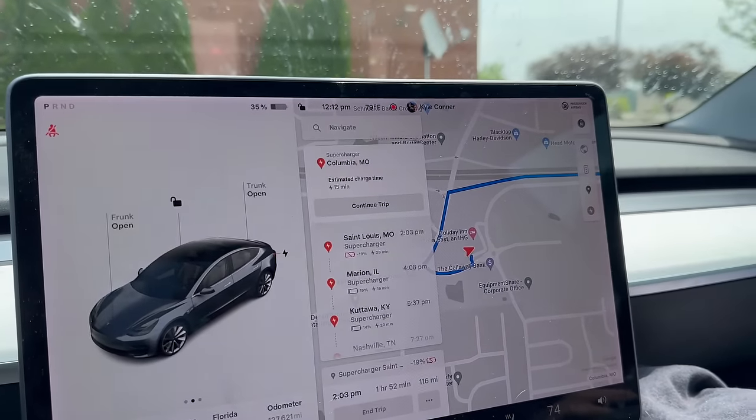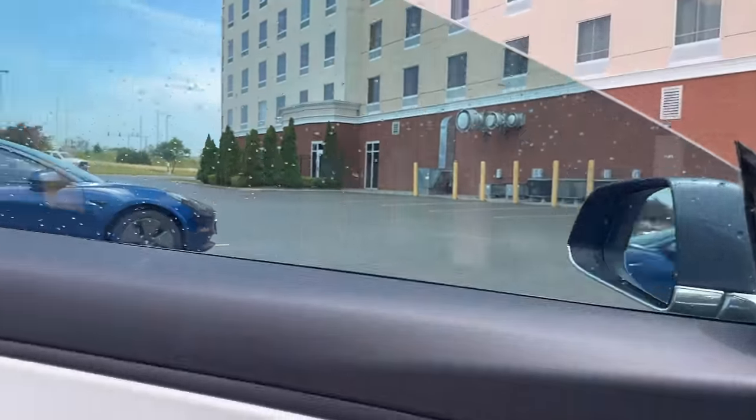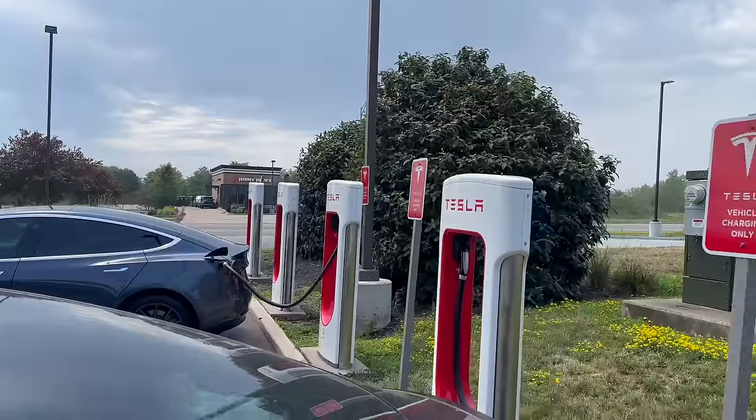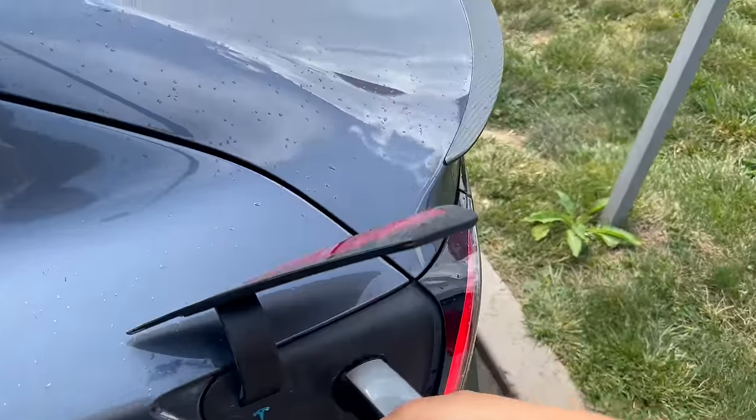We have arrived at the Columbia, Missouri Charger. We've been here many times before. There's a Jimmy John's right across the street that we typically hit when we're here, right over there. And let's get this thing juicing up. Again, a version 2 charger at this one.